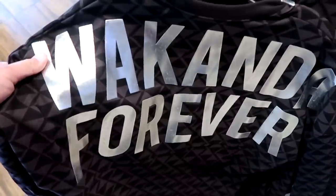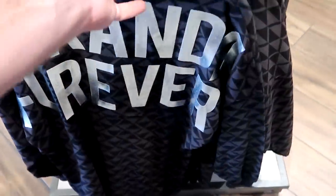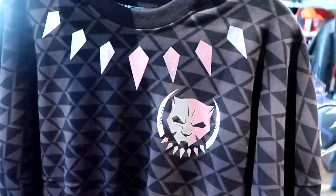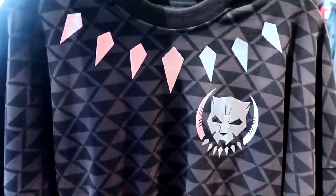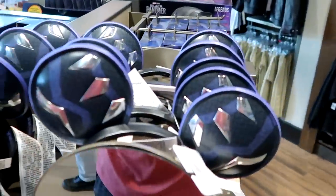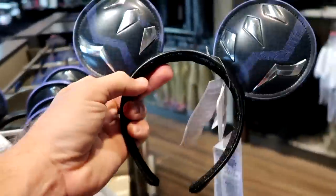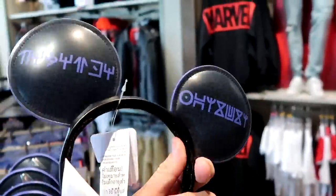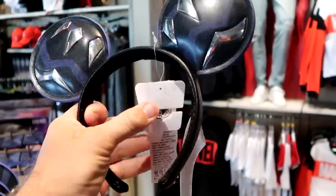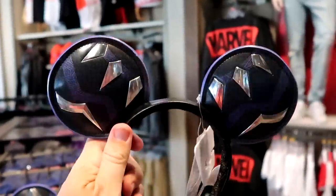It's a big silver patch there on the back with Wakanda Forever. The whole logo is literally just Black Panther all over the place. Look at that though, this is the front side of it. This one here is really neat. And they do also have the Black Panther ears right here. Let's pull one of these guys off the old rack. There you go. Those are really neat. Wakanda Forever there on the side, and typical Disney takes the tag off. I'm not sure of the price on these, but these are really nice.